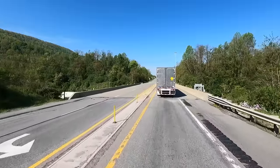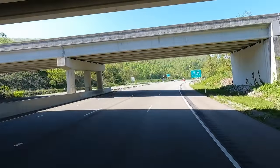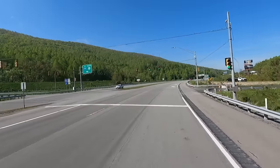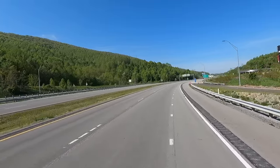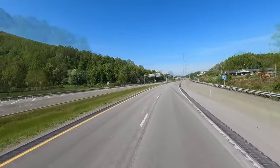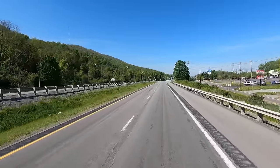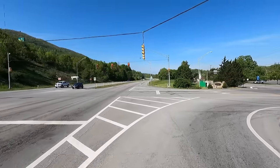Right up here, we'll cut through town. All these towns have coal mining history. It's just vast. When we leave Bluefield and head farther north on 52, there's supposed to be a ton of towns to go through that are extremely scenic. This should be, yep, gotta make a right up here. And welcome to Bluefield, West Virginia.